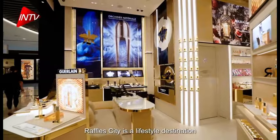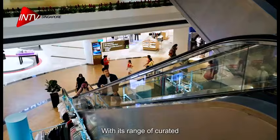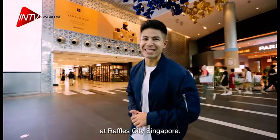Raffles City is a lifestyle destination that offers an unparalleled shopping and dining experience. With its range of curated local and international brands, the mall is the perfect place for you. Looking forward to seeing you at Raffles City, Singapore.